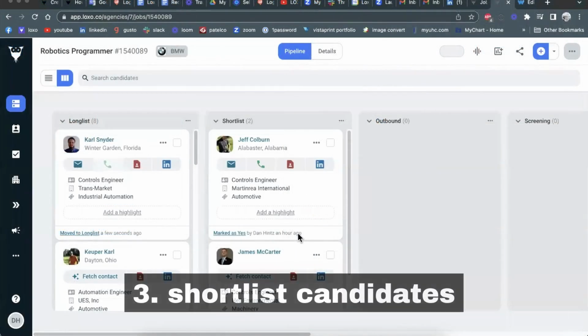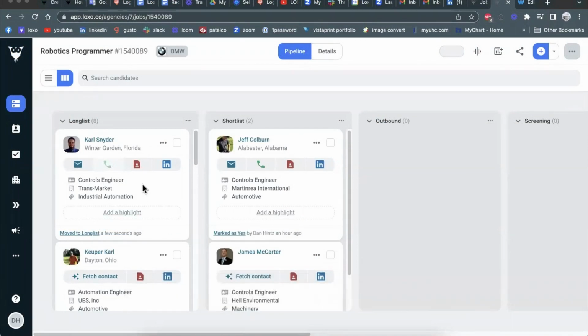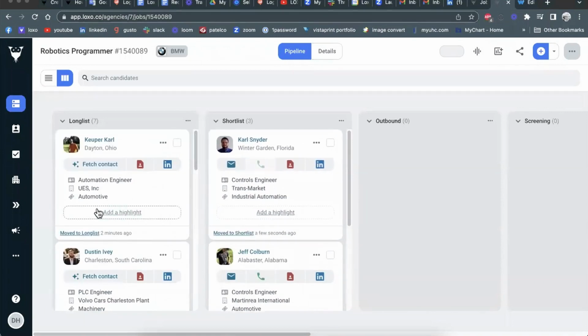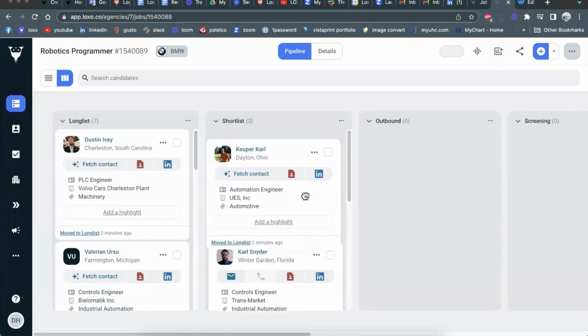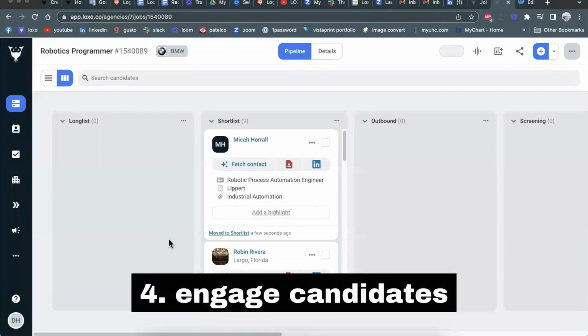The third step in the workflow is to methodically evaluate all of the candidates in the long list column and move the best fit candidates into the shortlist column in preparation for outreach engagement efforts, which will come next. The fourth step of the workflow is outbound outreach.